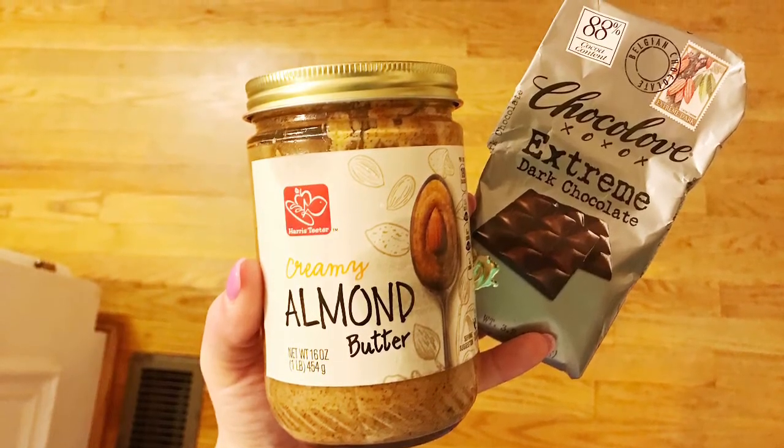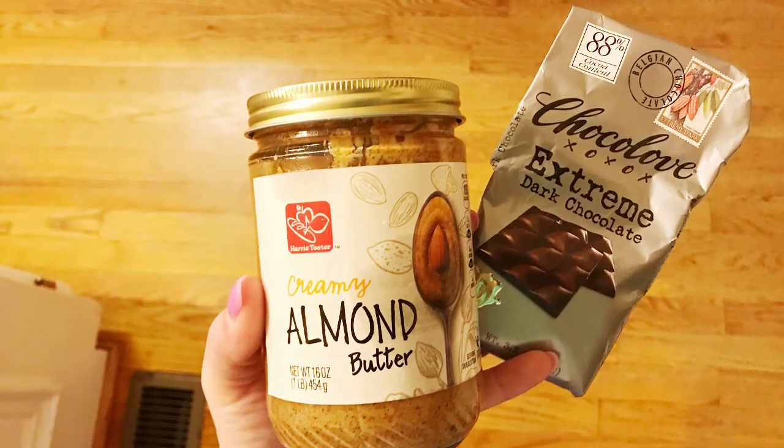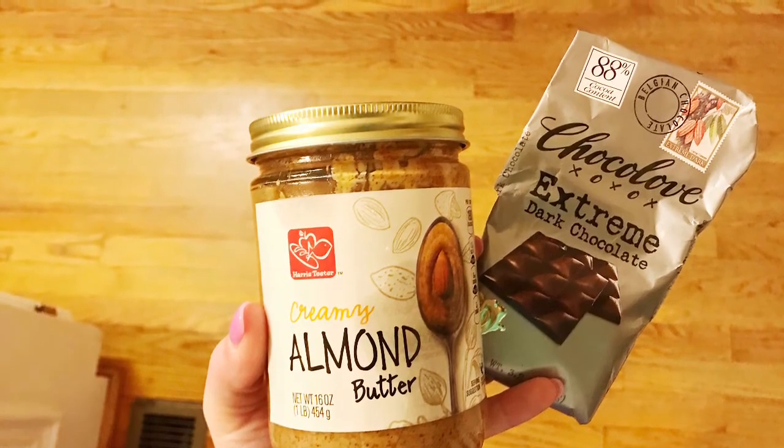I am a total chocoholic, so I normally end my day with some sort of little sweet treat. This Choco Love bar dipped in almond butter is really tasty and hits the spot.